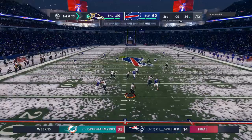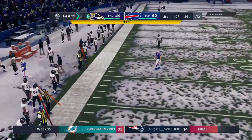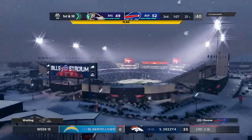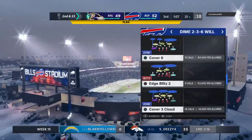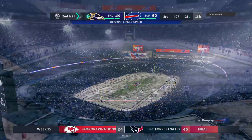Jackson from the shotgun. And he'll throw this one away. But I don't think he was out of the pocket. No, here comes the flag. In the pocket, chucked it away. Flag comes down. So you got to move a little bit, right?